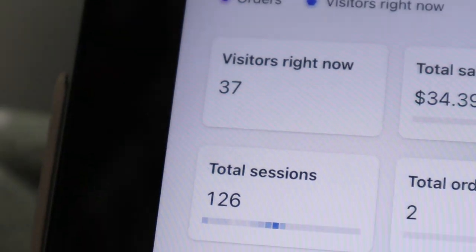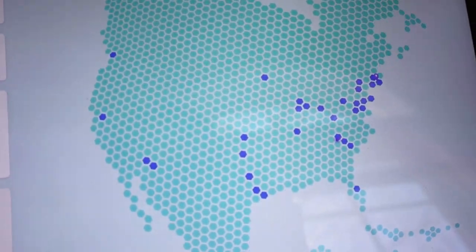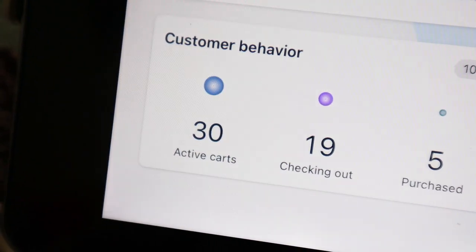Alright, gotta post to my stories. Yay! First order, thank you. Oh my gosh. You guys! Wow. You guys are the best! So it looks like the 5 bookmark set is the one that's most popular so far. That's my favorite too, so I'm glad you guys are liking that.